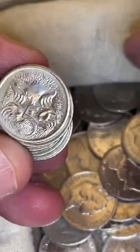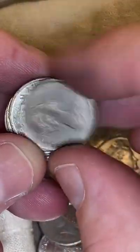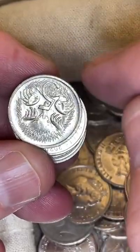How many rolls to go? 3 rolls to go after this little lot here. So getting a bit closer to the end of this search.